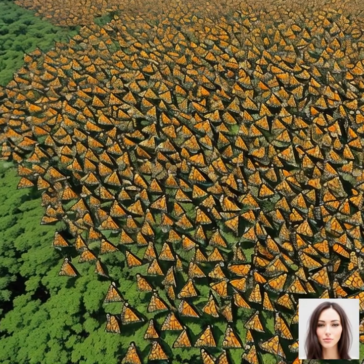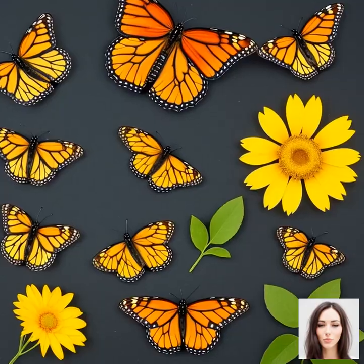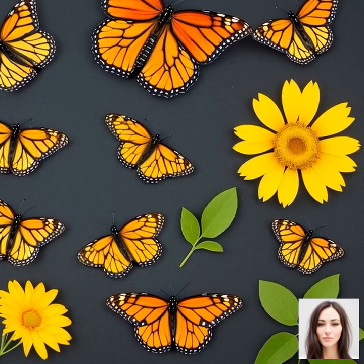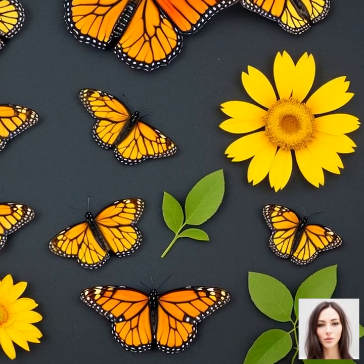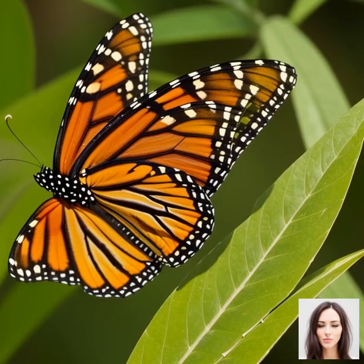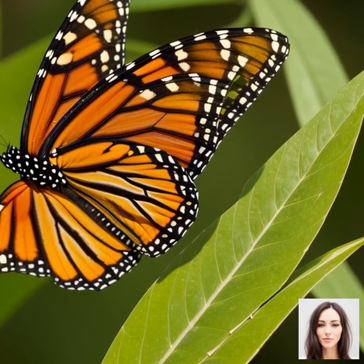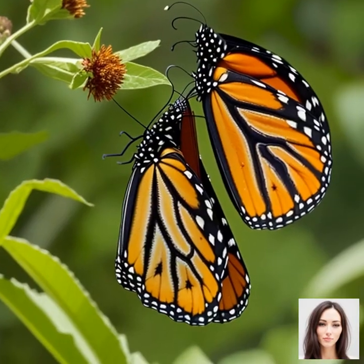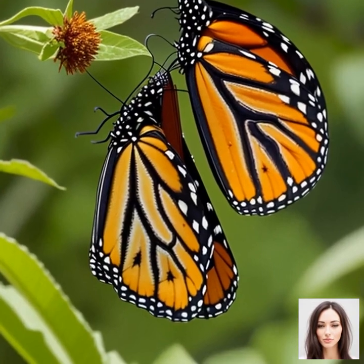To fully understand their migration, we must first explore their life cycle, which consists of 4 stages: egg, larva, pupa, and adult. The life cycle begins when a female monarch butterfly lays her eggs on the underside of milkweed leaves, the primary food source for monarch caterpillars. After about 4 days, the eggs hatch and tiny caterpillars emerge.